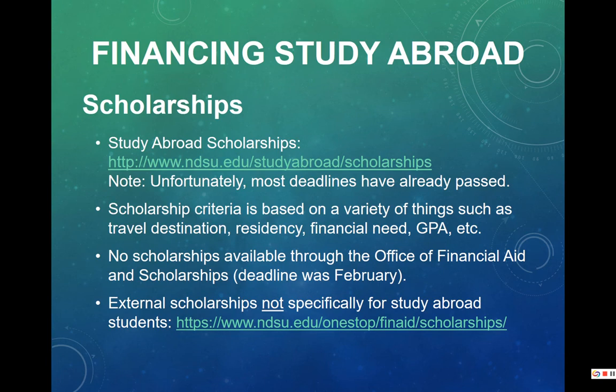Scholarships are another way. If you are already receiving scholarships for NDSU in general, or if you are going to receive a study abroad specific scholarship, the way that works is together with any aid. When financial aid disperses, it just goes into your account at NDSU, pays on anything due to NDSU, and then you get a refund of everything that's over that. So you can still use regular scholarships here to cover study abroad costs generally.